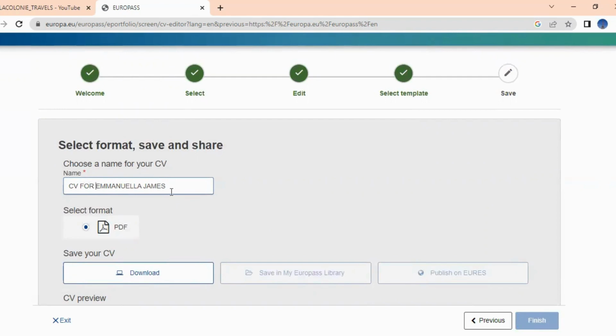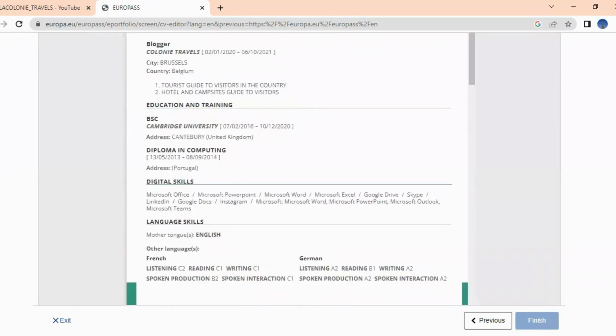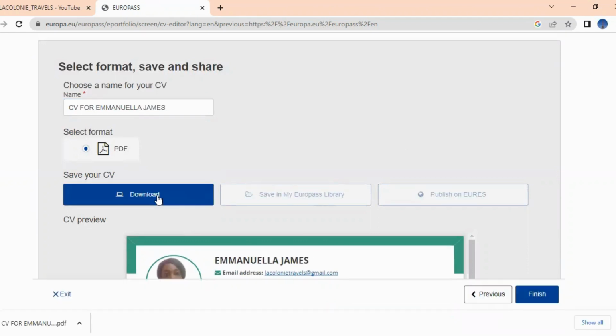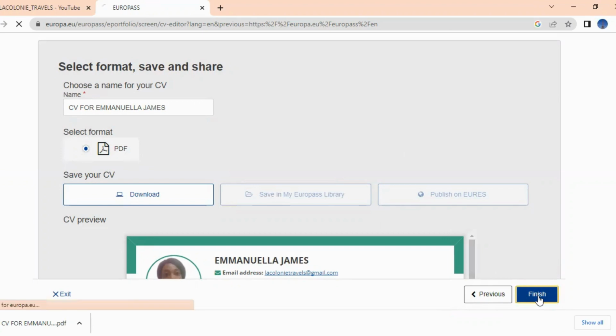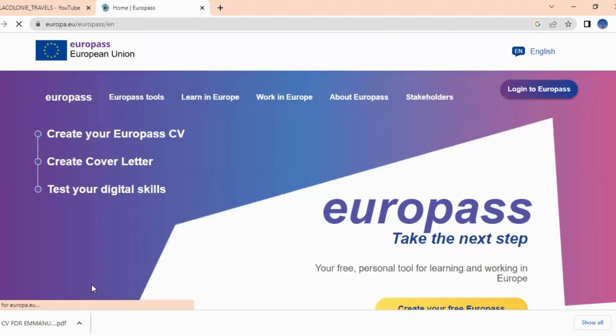So when I'm done now and I look at it and it's beautiful the way I want to present it to my prospective employer or to the university that I'm applying to, I click on download, and my CV is downloaded. Now, when I'm done with that, I click on finish. That means I am done with the CV creation. Now, let's go to what I downloaded and let's see what it looks like.